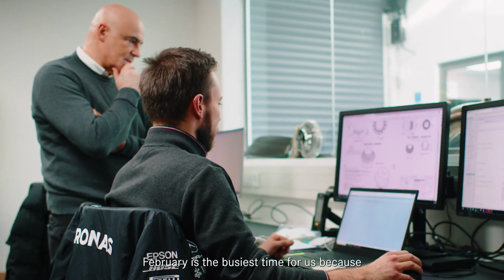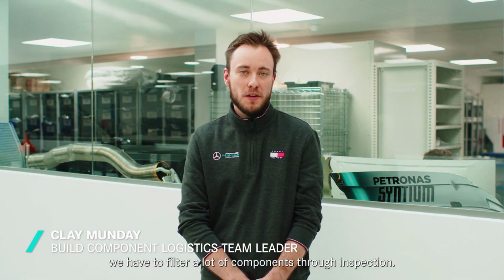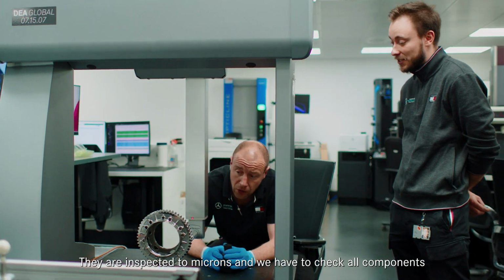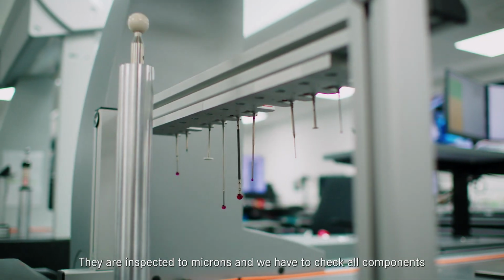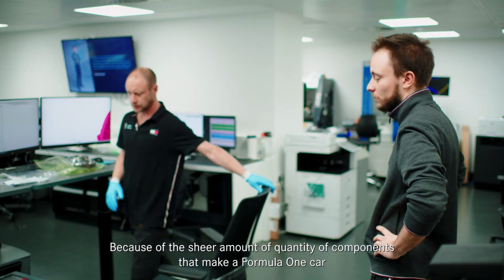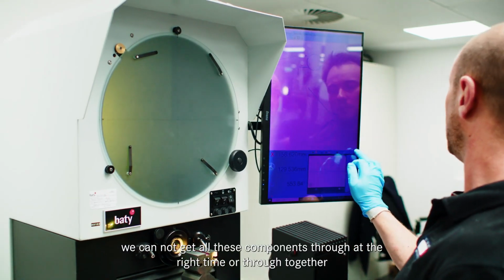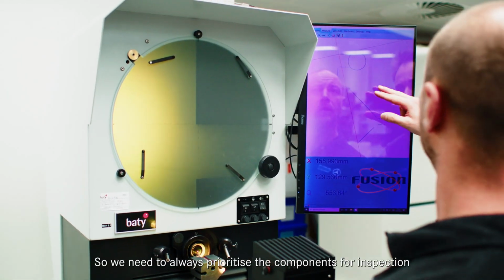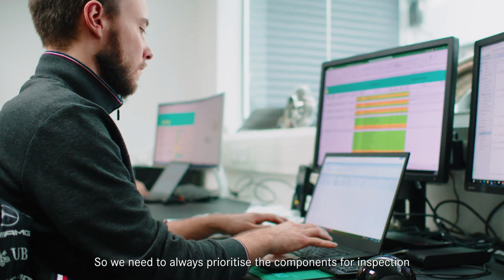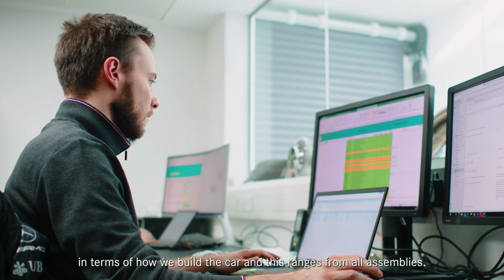February is the busiest time for us because we have to filter a lot of components through inspection. They are inspected to microns, and we have to check all components that go eventually to the car. Because of the sheer quantity of components that make a Formula One car, we cannot get all these components through at the right time or together. So we need to always prioritise the components through inspection in terms of how we build the car, and this ranges from all assemblies.